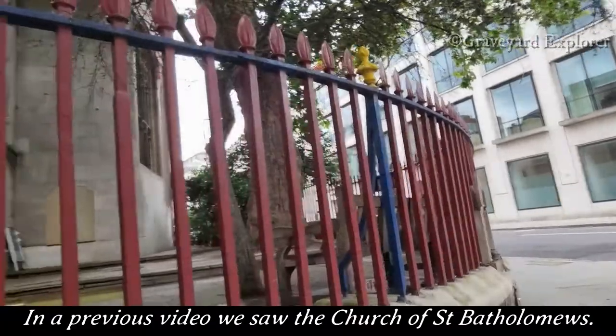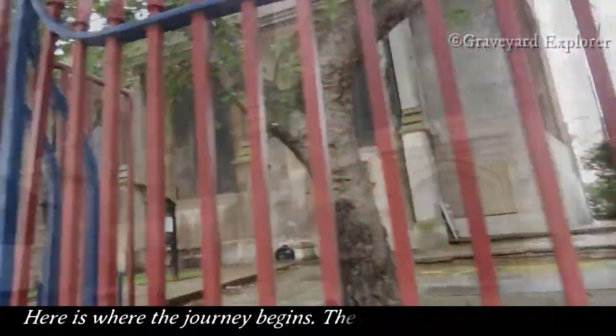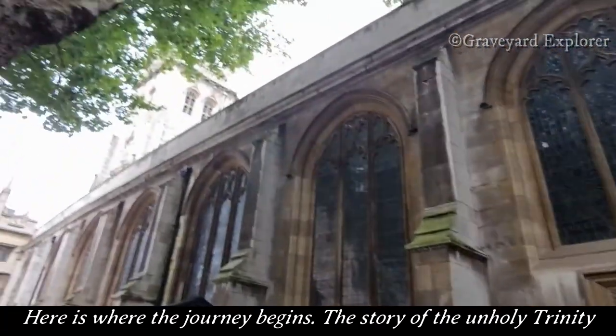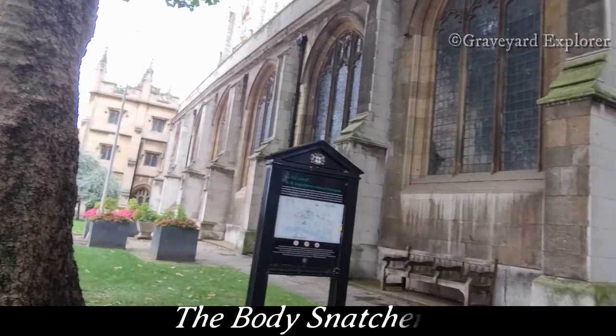In a previous video, we saw the Church of St. Bartholomew's. Here is where the journey begins of the unholy trinity, the body snatchers.